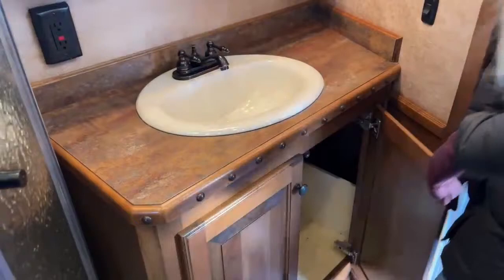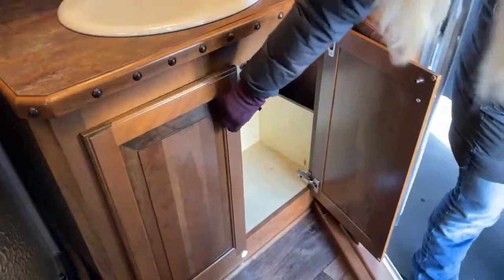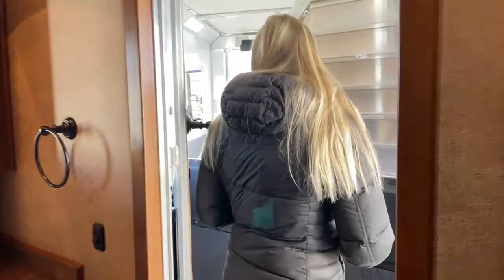Under here, you've got huge amounts of storage back here as well, with access to some of your winterization things. So all in all, I think this is a really great setup for the living quarters of this trailer. If you're looking for a three horse that's really compact, easy to get around in, I think you're really going to like the living quarters setup on this one. So let's go check out the horse area now.